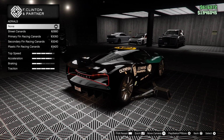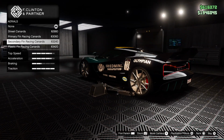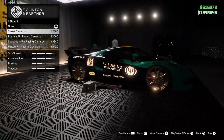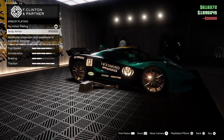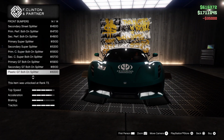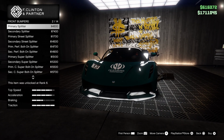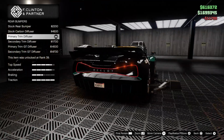Oh man. So we're already starting off with aerials. Not really aerials though. These are canards. I'm not gonna rice this thing out. Armor plating. So yeah, you can. This isn't a Imani Tech car. That's why I wanted to take this into the agency. Oh wow. I really like these splitters right here, but I also kind of like these ones. That one's nice. Yeah, I want the primary street splitter.